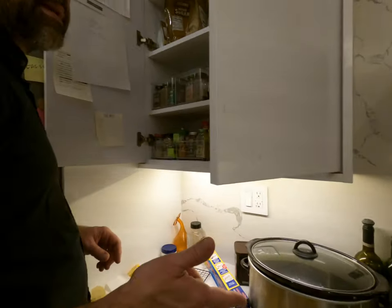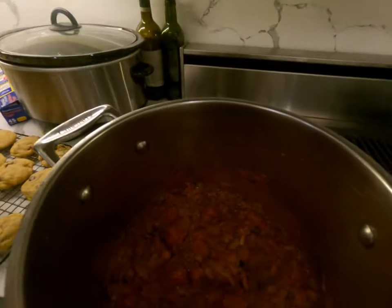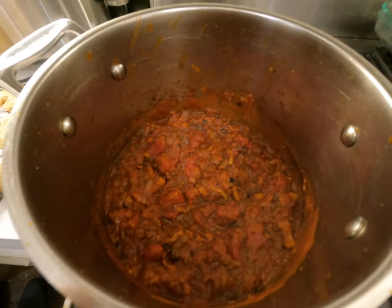Well, did you put the thyme in already? Yes, put that in. And also, we put a little honey in there too.